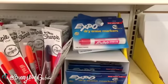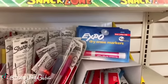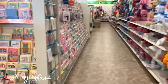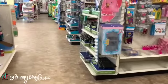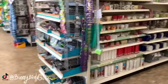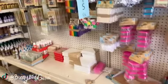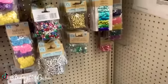Ooh, look at all the Sharpies. Sharpie's Fine and the low odor ink Expos. These are the intense colors. They're really bright and nice. Yeah, that little bin I showed you, I set it up nice and neat and someone already grabbed it. That's how it is a lot of times when I film, you guys. People come over and, you know, it brings attention to the new items. That's why sometimes I have to whisper when I see something really exciting, because sometimes I want to have that moment to be able to film it without people just coming over and taking everything that I'm showing you guys.